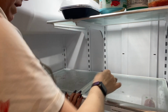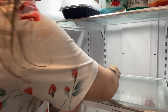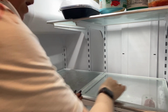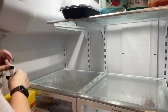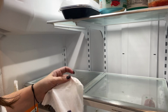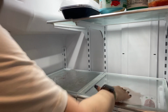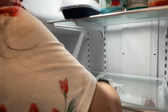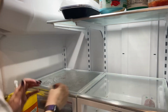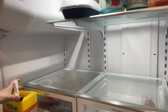I'm going to use one just to kind of go over it and pick up the big stuff, and then I'm going to take another one and wipe it down. It's doing a really good job of picking up the stuff. Well, looks like I might actually have to use another one. And this side over here is pretty gross too, so that's why I'm probably only going to do this and then not do the other ones. Not today, at least. Not bad. So it took 2 to get that one clean. I'm going to do this one off camera.